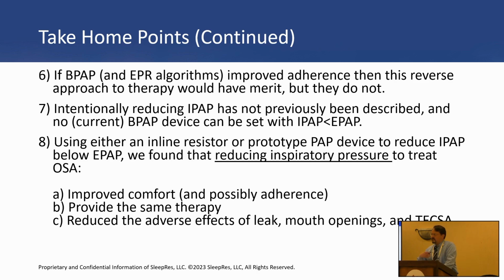And what those do actually provide is increased comfort and thereby likely increased adherence. It provides the same therapy in terms of efficacy for treating OSA. And right now, primarily we're referring to uncomplicated OSA. We're not really referring to hypoventilation cases, things like that. And we'll talk about other correlates to using this therapy and some potential benefits, okay?